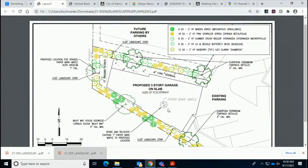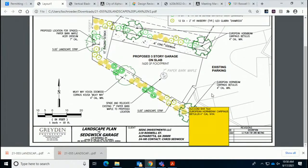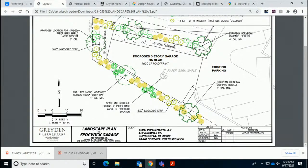Who did your landscape plan? That was done by Graydon. An engineering firm? Graydon Engineering? Yeah, Graydon.